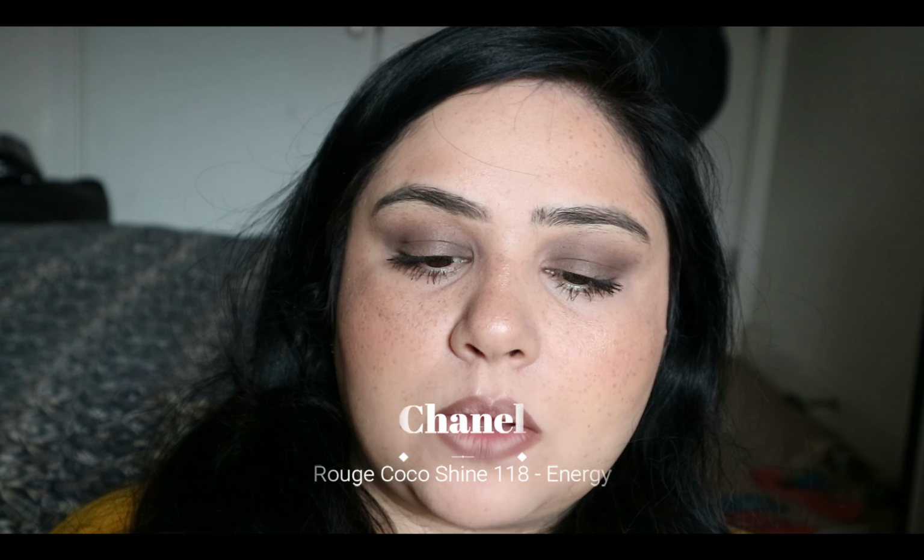And then for lipstick, I am using the Rouge Coco Shine 118 Energy. And I absolutely love their lipsticks. So I thought with a slightly grey look, you can use a pinky glossy lipstick. And that's it, guys. That is the finished look.